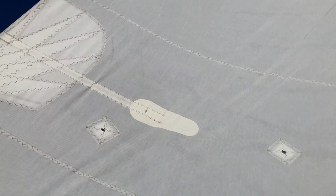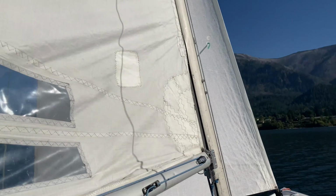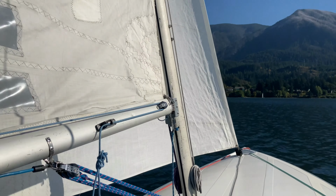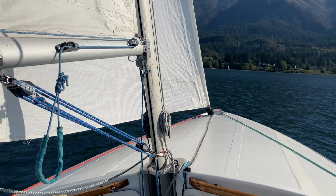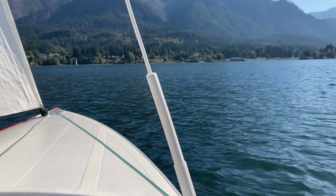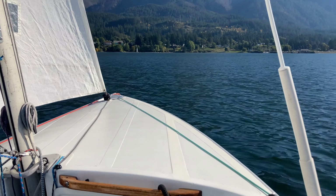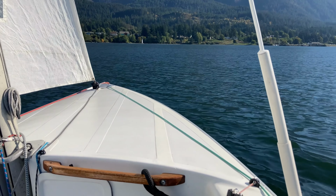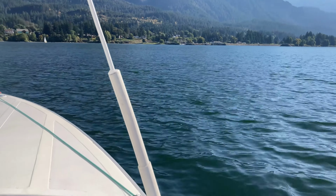I guess I just pulled my main in a little bit. I don't know. I'm going to head up a little. Yeah, that helps. So now I'm getting up toward Cascade Locks, which is on the Oregon side, and I noticed this little sailboat over here. He has all his sail up and he's moving along, but I can see that it's not gusty or anything over there.